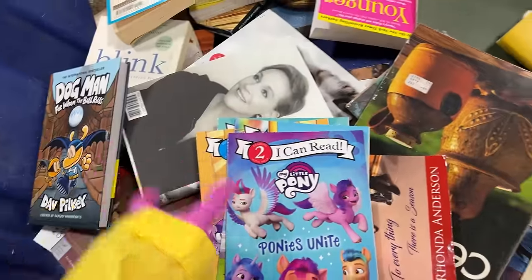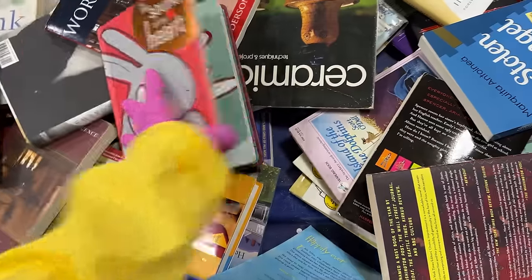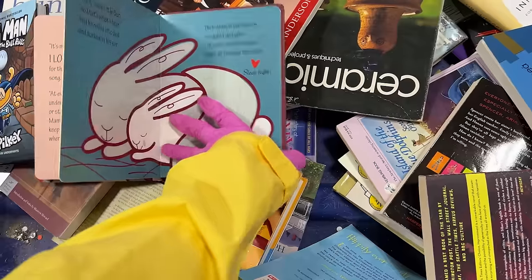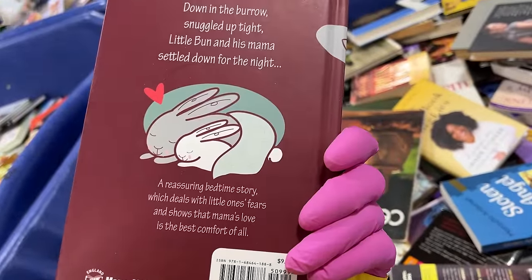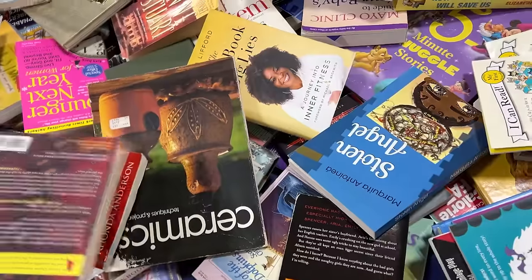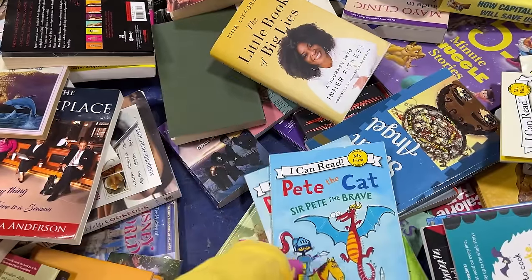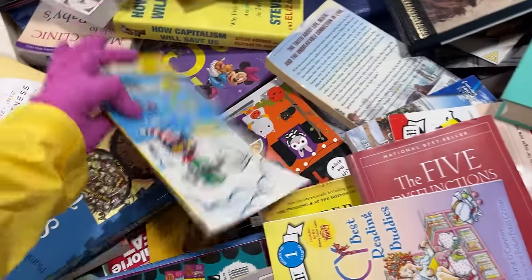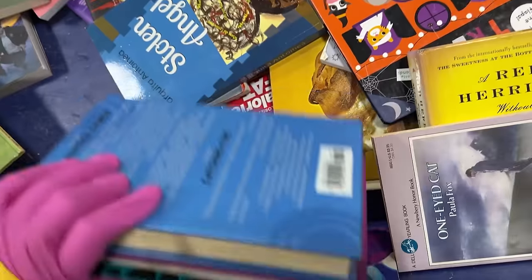Dog Man. I was looking for some golden books, but The Sound of My Heart. Oh, why does that look like such a cute book? Cute book for Easter too, you know? Aww. I like that book. Okay, what are all these I Can Reads? There's so many of them I see here. Okay. Pete the Dragon I Can Read. We got... I mean, and they're in great shape, too. Pete the Cat, Fancy Nancy. What are all these?